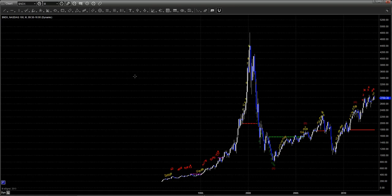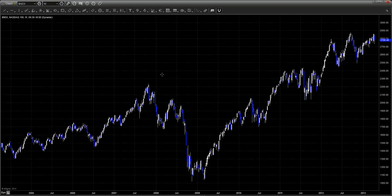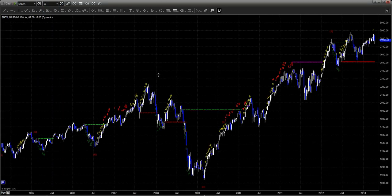Obviously we're not anywhere near back at that 5,000 level that occurred at Y2K with all the tech stocks running up. We are 9 bars up on the Seeker count itself on the monthly chart. So there's an actual Seeker count in motion there. Let's keep that in mind. Let's also take a look at the weekly from that perspective with the Seeker on it.